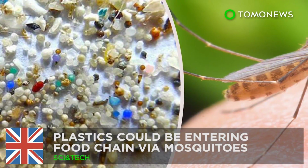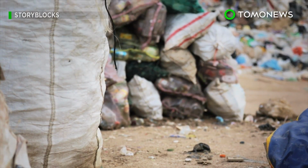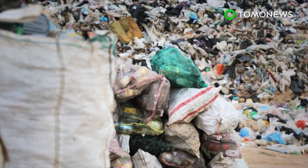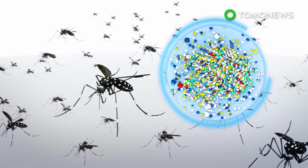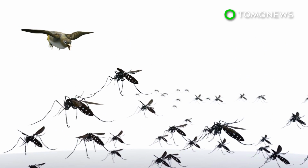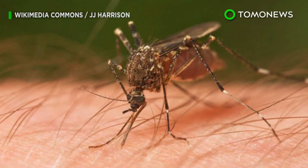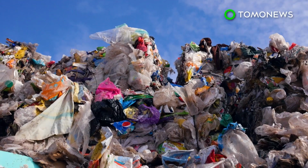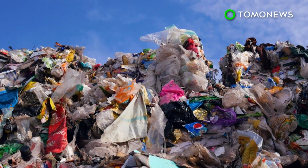Plastics could be entering the food chain via mosquitoes. At this point, people should just be eating straight plastic and cut out all the middlemen. According to new research, microplastics could be entering the food chain through mosquitoes, threatening birds and other creatures that consume the flying insects. Scientists fed microplastics to mosquito larvae and discovered the plastics remained inside the insects after they became adults. The study was published in the journal Biology Letters on Wednesday.